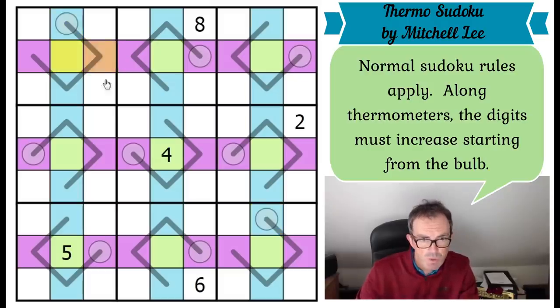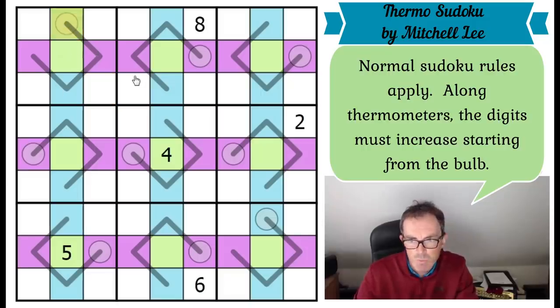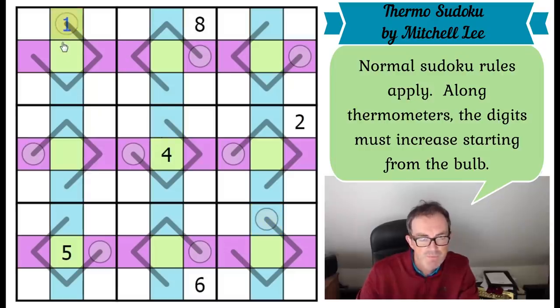So in fact, what is the maximum difference you can make between 2 colours along these thermometers? If you made that, we know there's a 1. Perhaps both of these have to be 1s because of this principle. But if this is a 1 and that's a 9, there's a difference of 8 between those two digits.